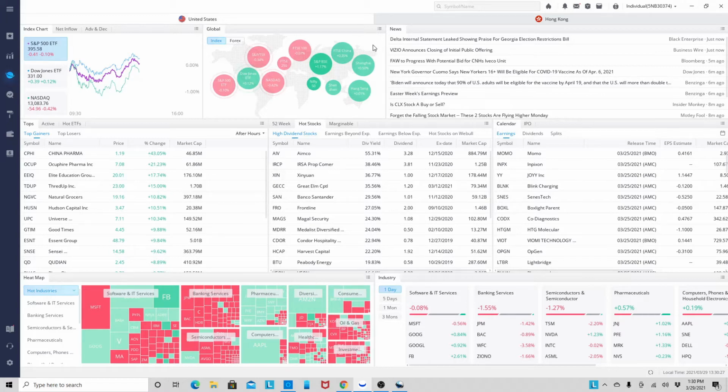Today is March 29th, 2021, and today the S&P 500 is down 0.11%. The Dow Jones is actually up 0.11%, and the NASDAQ is down again 0.43%. So it's a little bit of a mixed day today. The NASDAQ is once again the loser of today. It's lagging behind all of the other indexes. So let's take a look at what we're getting into today.